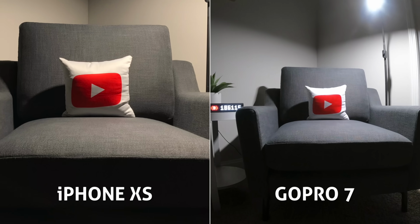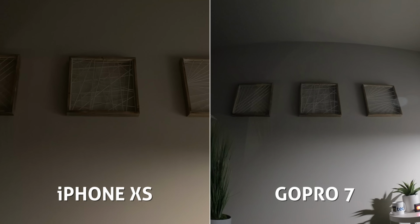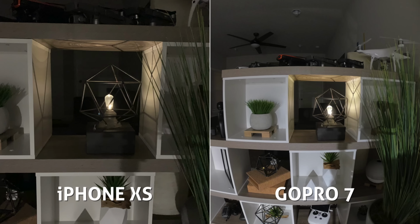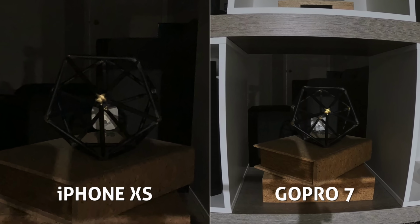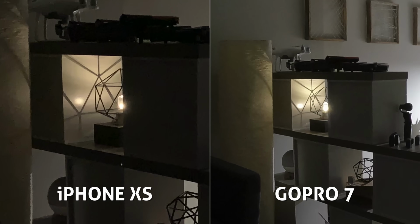With medium to low lighting, iPhone performs pretty well, though has warmer tones. In extreme low light, iPhone gets pretty muddy, pixelated, and noisy. GoPro does a fairly okay job. Okay, so what does all of this mean? Well, here's a couple of my closing thoughts.